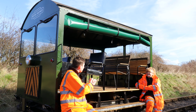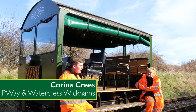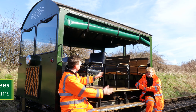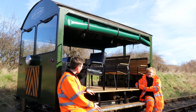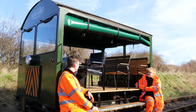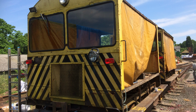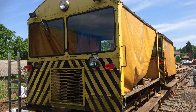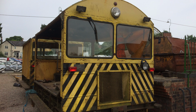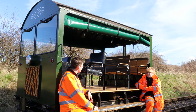So, Karina, thank you so much for talking to us. So, apart from your regular duties on permanent way, you guys, there's like an offshoot of people that work on the Wickham Trolley. So how many of them are you? There was roughly about 10 of us that assisted in restoring this. Originally it was meant to be just a little bit of TLC, but once we started taking the sheeting off and everything, we realised it was going to be a bit of a major job. I mean, there was a lot of rust set in, and the whole framework was just too far gone.